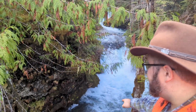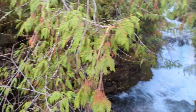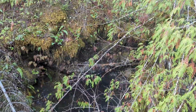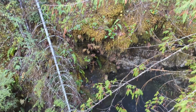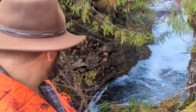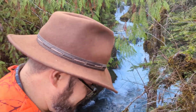And to add to the precariousness of this place, the cliff continues to even more waterfalls. That is a long way down. And there is no coming back from that if you fall in there. You're toast. You are toast.